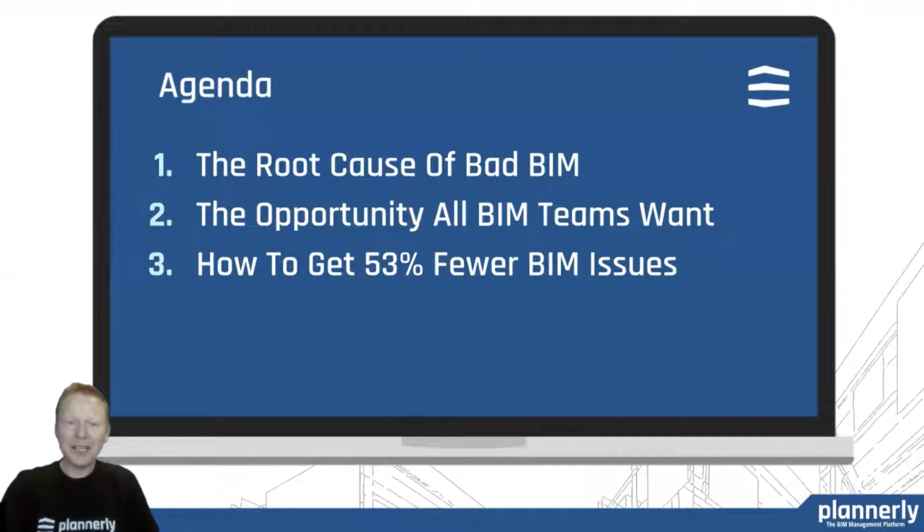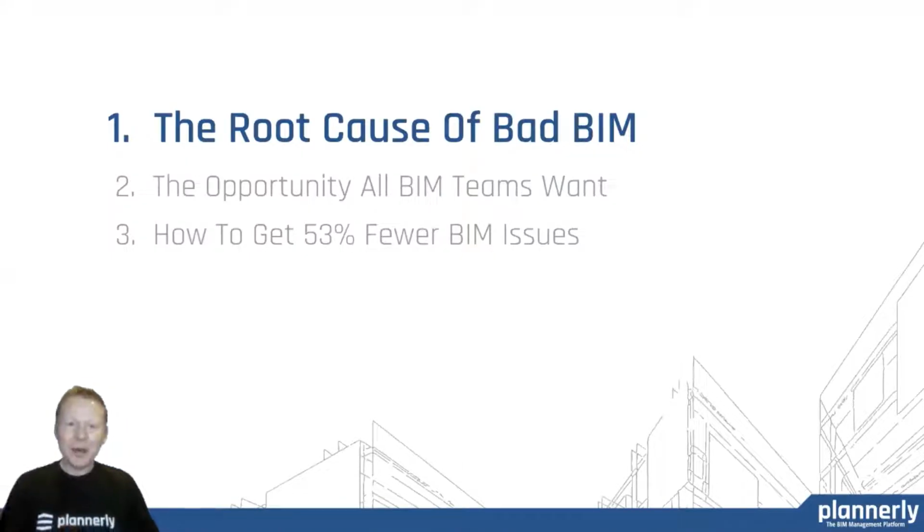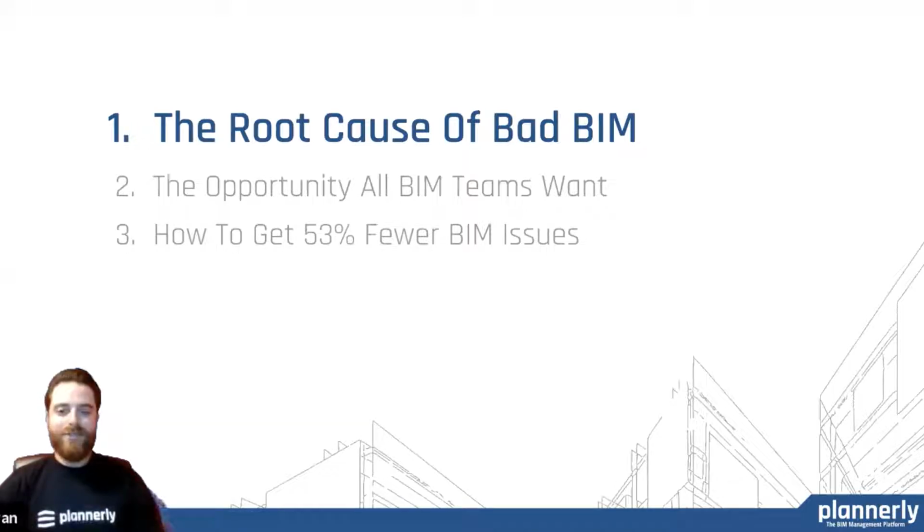So it's pretty exciting, and it's a bit of an origin story for us as well. The spoiler alert is that it's not just about the tools. BIM is actually more about process, and we talk about people, process, tools, but today we're going to talk mostly about the process. So that's the spoiler for what we're going to dig into. Should we talk about the root cause of bad BIM? That sounds interesting. I think that's a good place for us to start.